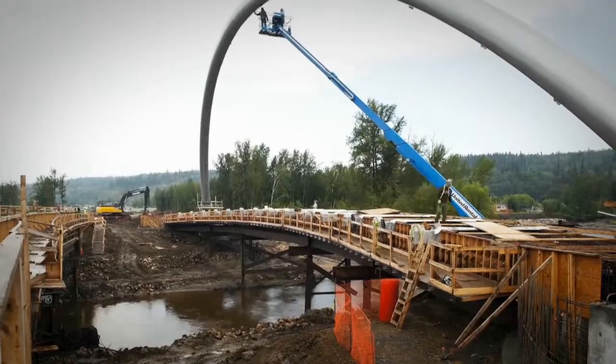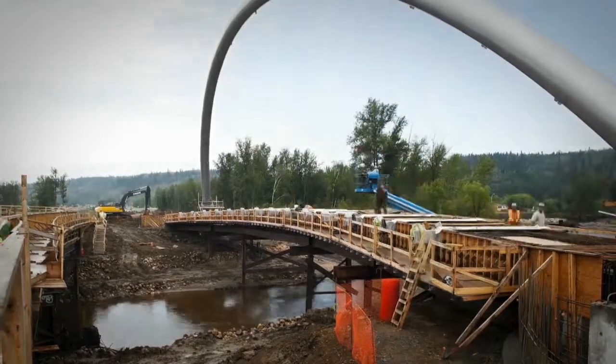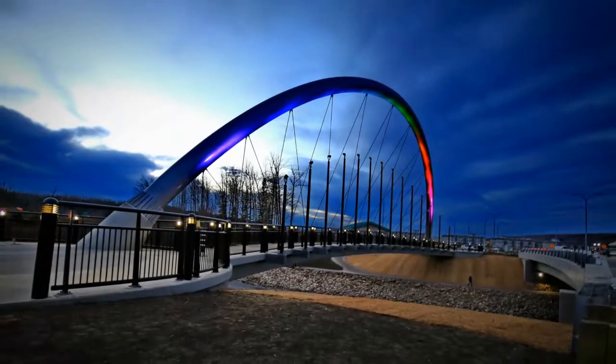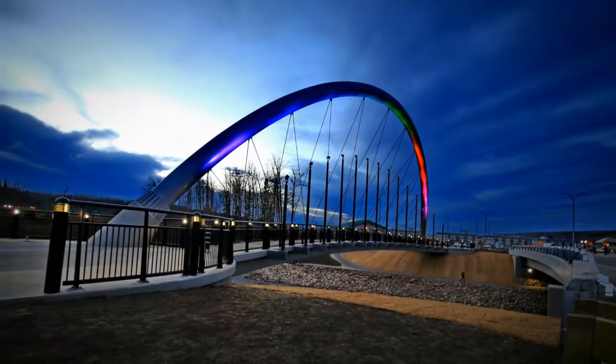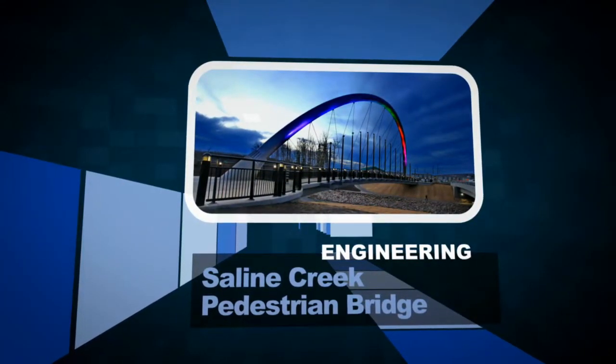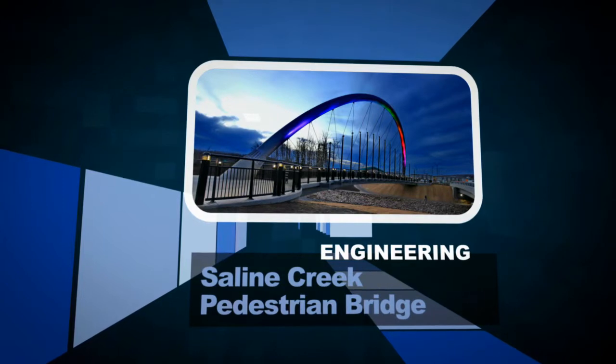for the job. The bridge's ease of construction is a major engineering feat, equaled by its striking profile, which has made it a beloved community icon. The Saline Creek Pedestrian Bridge, a worthy finalist for a CISC Alberta Engineering Award.